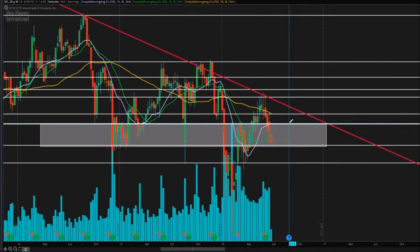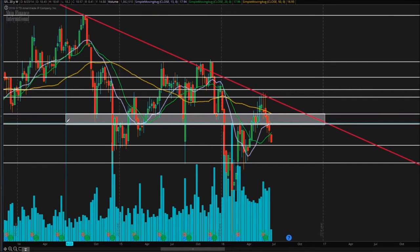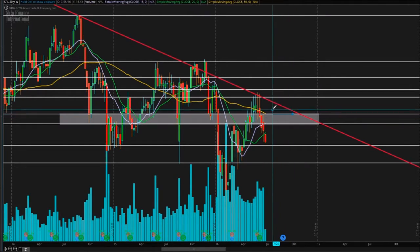We're going to need to break this channel to the upside in order to get to this next channel here, between $14.85 and $15.30. If we can break there, obviously $14.85 will become our support, and then we can work our way into testing this trend line again. Now, as you notice, there is a space here. So technically we could test it in this area.